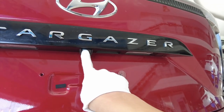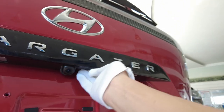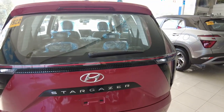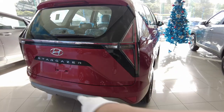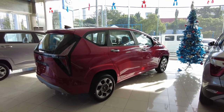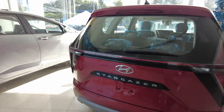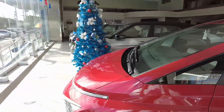Thank goodness we have a camera. Thank you, Lord. And there are buttons here for you to unlock. This area is in black gloss. I think you just need to keep the car clean. Third mount brake light. There are sensors, three of them. At the back, just look at the car. It looks like a Staria. The creases there, the fenders don't have plastic on them. So this is how the lights look like.